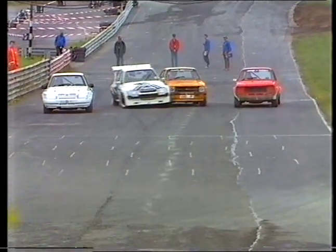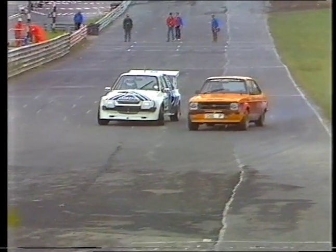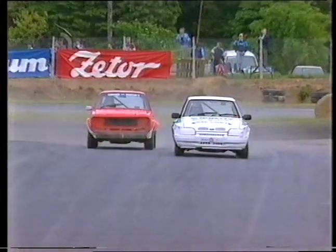Farrell on the right-hand side of the screen, and a big tangle. That was David Francis involved there. You see, the front suspension is completely disarranged. That was an extraordinary incident. It's totally unnecessary. But in the meanwhile, Jimmy Stewart gets clear ahead.